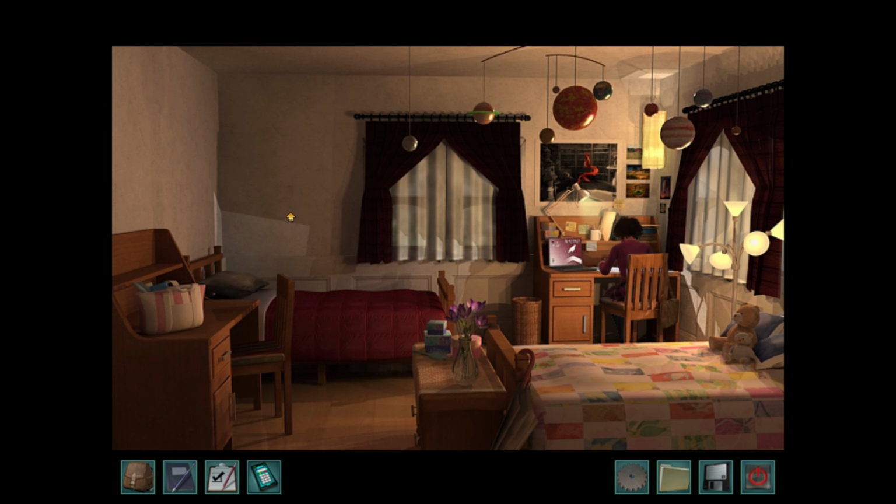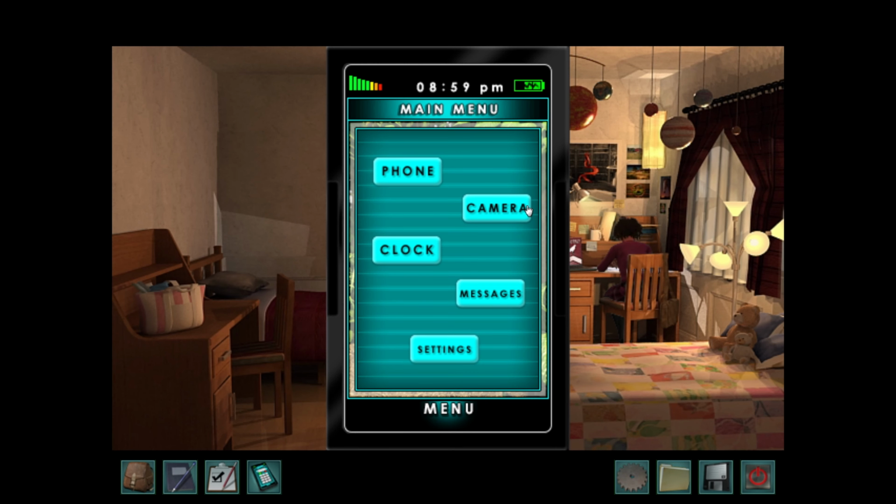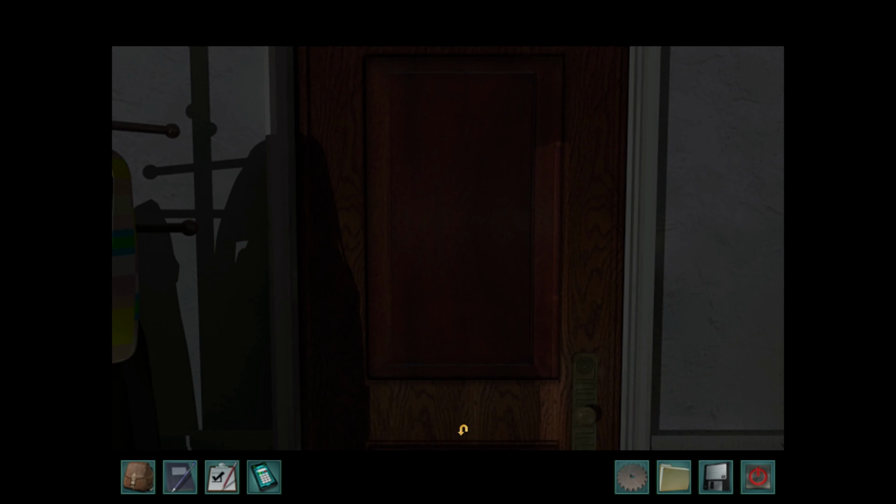In the last one, we were caught by Paige and given 10 demerits. Yay! But we did plenty of other things. As you can see, we've got the 10 demerits here. We have found a way into that locked classroom, which we are going to try to get into now. So I'm going to get to 12 a.m., and we're going to sneak into that room.